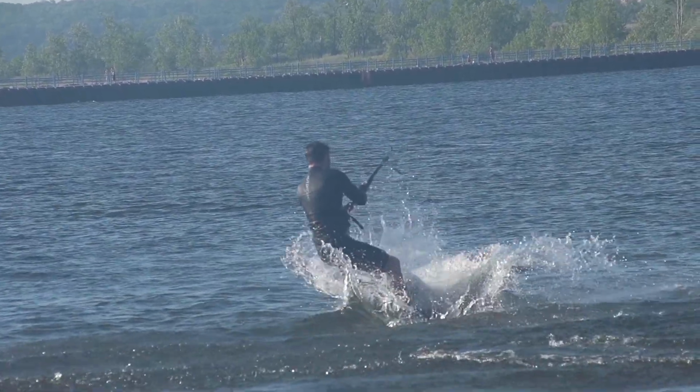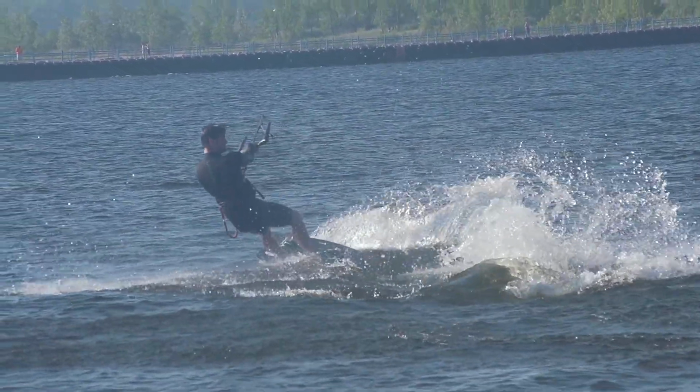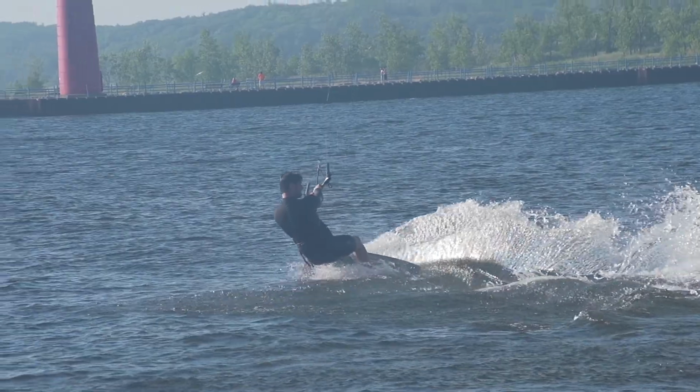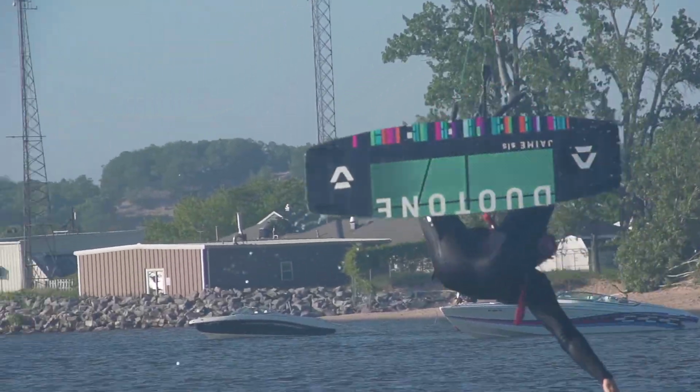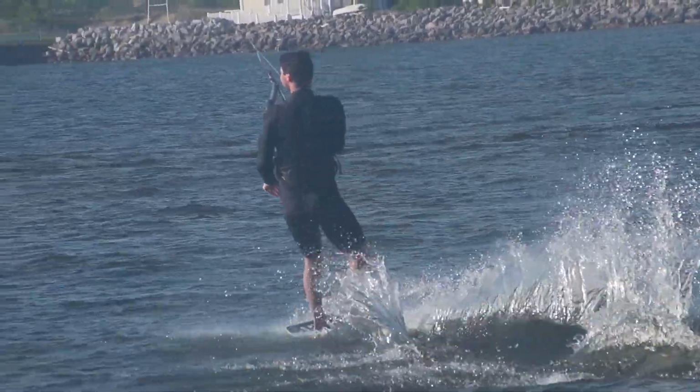So high efficiency, good for lighter wind days, good for heavy wind days still. The thing absorbs any landing like butter. It's super soft landings no matter how you land, no matter how hot you come in. Isn't that amazing? A pretty soft landing. That is one thing about the Jaime that always popped with me, how stupid effective it was for how soft the landings were.